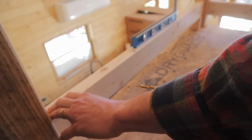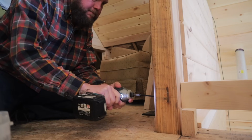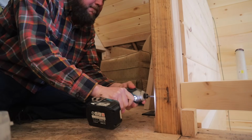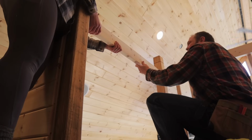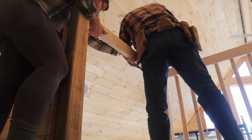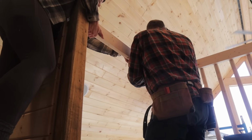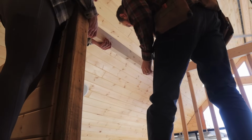And then the whole spindle outside railing is done, and we just need to mount the handrail that goes on the wall. It looks like we just need to kind of push that down just a little bit. Go down. That's pretty perfect.